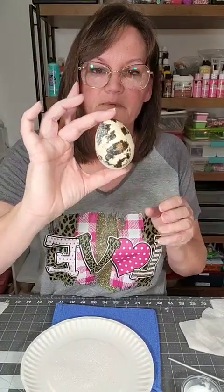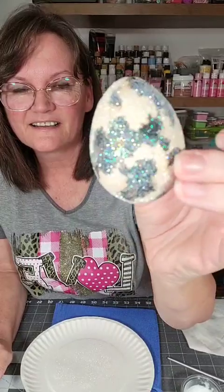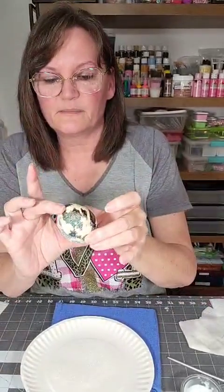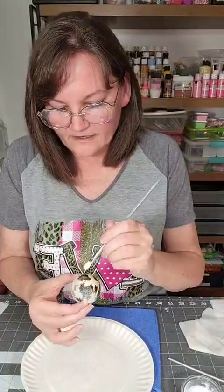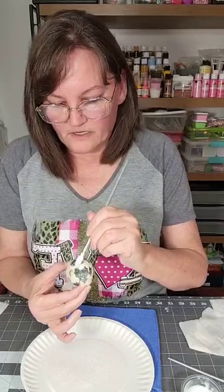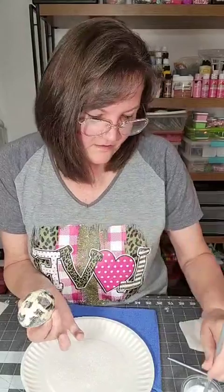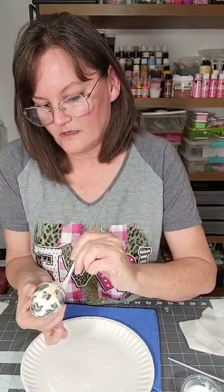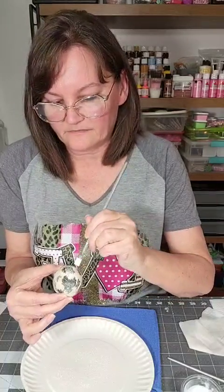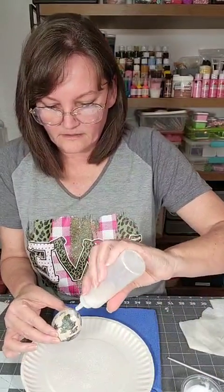All right, so I already have half of this one done. So you can see with it dry, you can see the glitter on that side, and it's already done. So I still need to do the back side and the top and bottom. So let me do that while I catch up on comments, and I will rewatch my live probably tomorrow and answer any questions you guys have if I've missed anything.